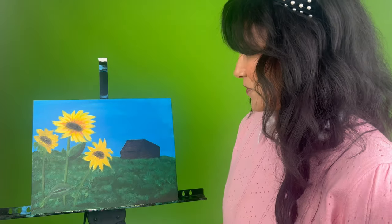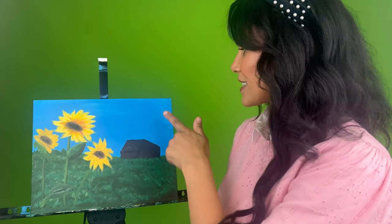Let's have a look at the picture that I'm painting. Can you see my picture? What colour is the sky? That's a little bit of an easy one. Yeah, the sky is blue. The colour blue starts with the letter B.